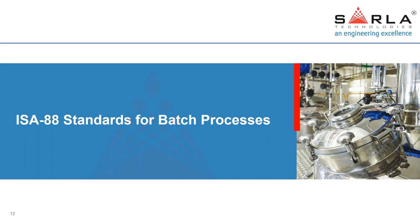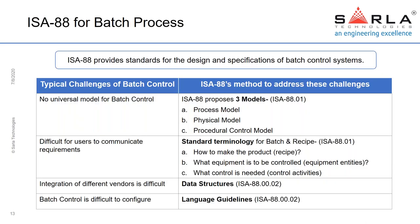So speaking about SCADA standards for batch process, what's our understanding is, typically this SCADA standard came into existence because there were a lot of challenges in batch control. There was no universal model to define what is batch control and how do you use it, how do you map it. And there are three areas we see: process model, physical model, and procedural control model. Then it was difficult for users to communicate between various entities and various systems. So it defined a standard terminology of what is batch and what is recipe. How to make a product, that is the recipe, and what the equipment is controlling, that is the equipment entity. How you tie it and how you initiate or what control is needed, those are the control elements. The third problem that was felt was the integration of different vendors.